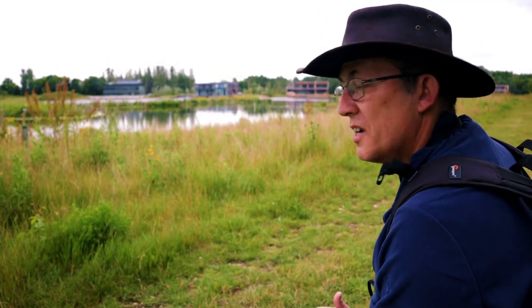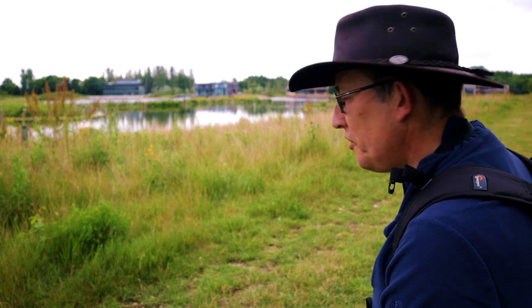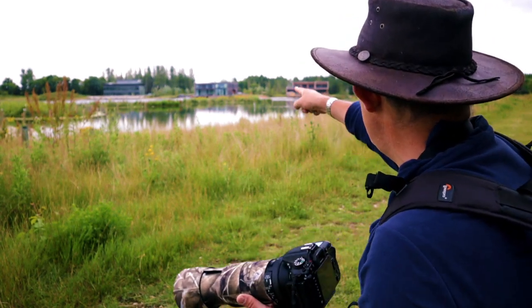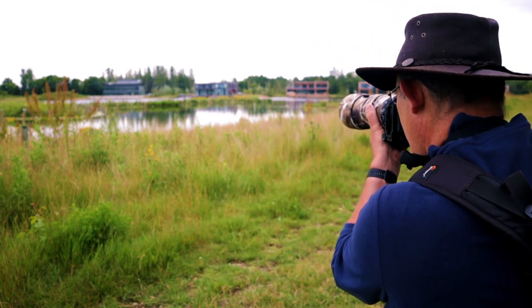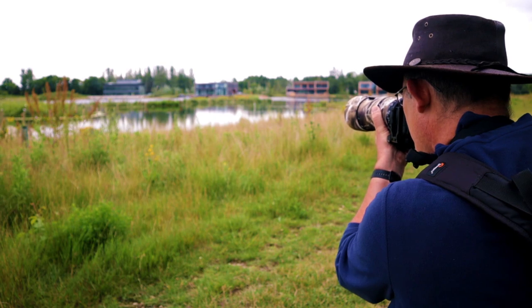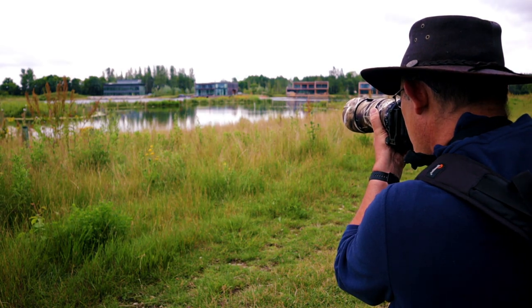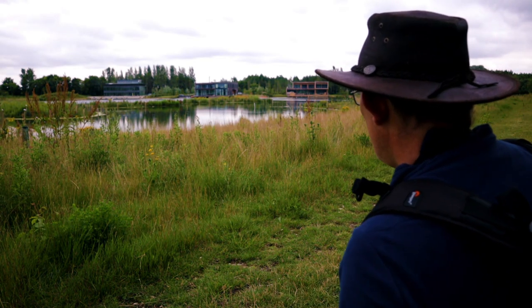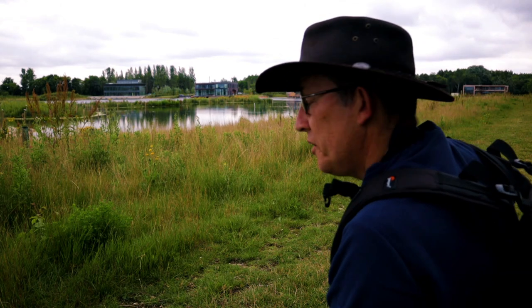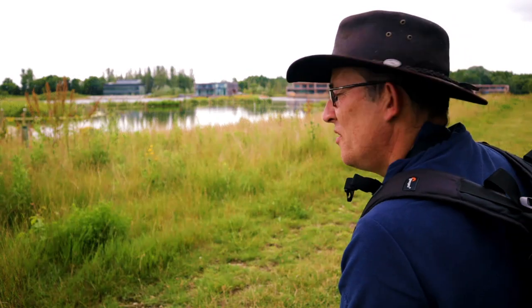Well, I can't believe my luck. I've actually found oyster catchers, and they're right on the end of here. I've got two. I've got a mature male and a young one. I think it's a young one. What I'm going to do is try and make my way further round and hope I don't spook them, because I want to get them on film.